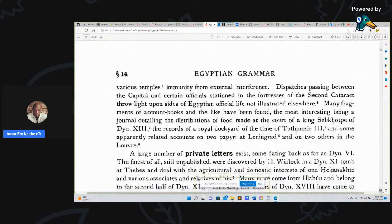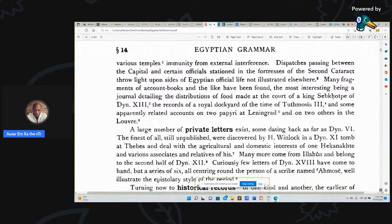So let's continue where we were at. Dispatches passing between the capital and certain officials stationed in the fortress of the Second Cataract throw light on sides of Egyptian official life not illustrated elsewhere. Many fragments of account books and the like have been found, the most interesting being a journal detailing the distributions of food made at the court of a king Sebekhotep of Dynasty 13. The records of a royal dockyard at the time of Jehudimus III, and some apparently related accounts on two papyri at Leningrad and on two others in the Louvre.